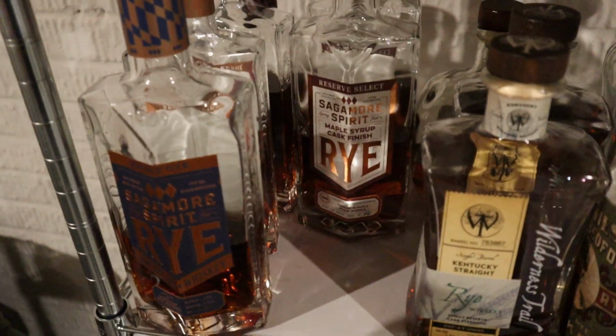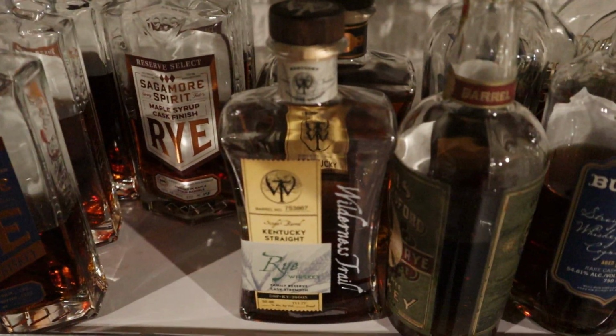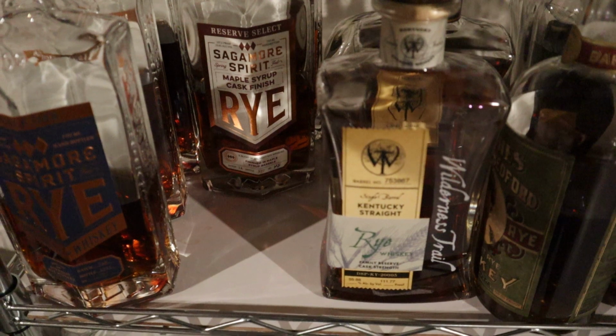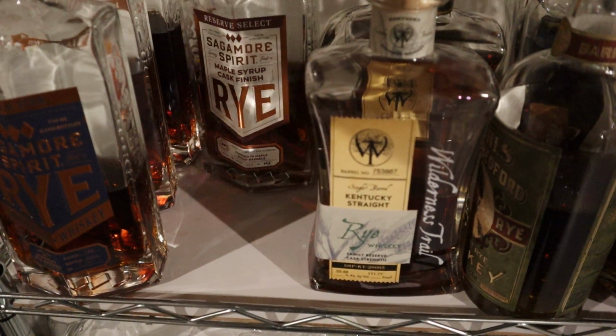Then behind that, we got the Sagamore. We got the good old Sagamore double oak. Always keep that on hand. Then we have also one of the rarest bottles I own, actually, the Maple Syrup Cask Finish, which was a 2-barrel pick. Probably only like 200 bottles of this in existence. Very good.